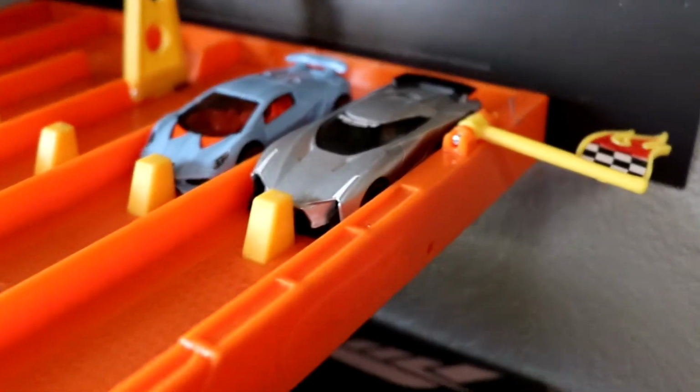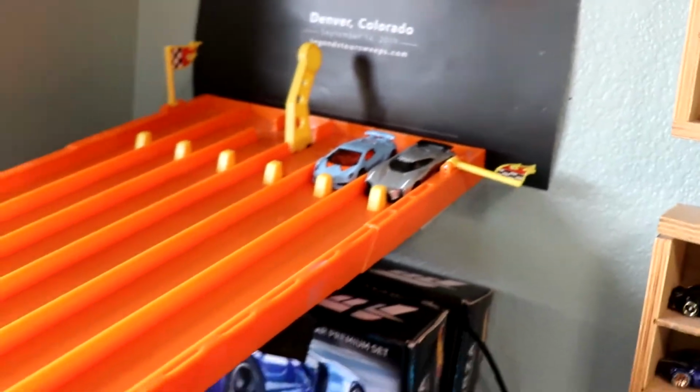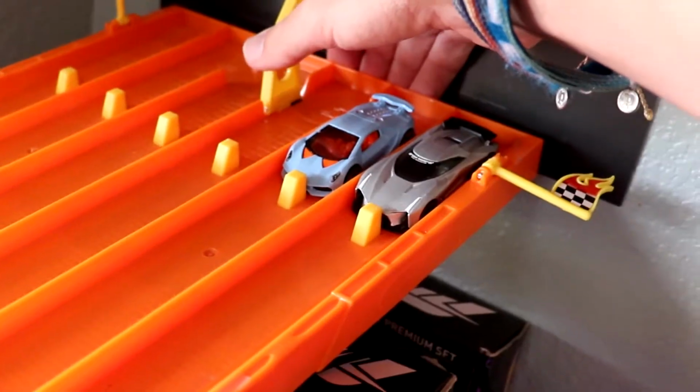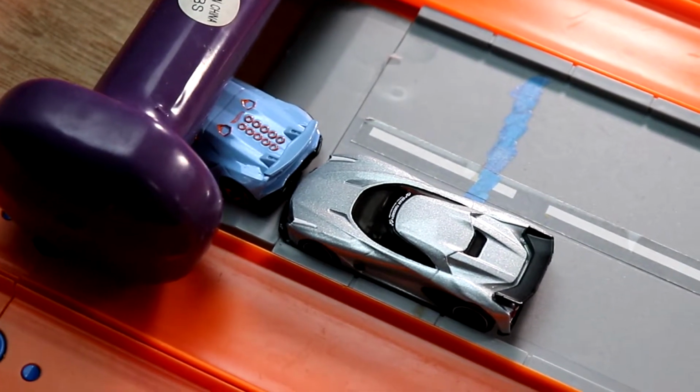Next up, we have the Infinity Vision Concept versus the Lamborghini Sesto Elemento. Now the Infinity is Real Riders, but hey, Real Riders going slow might beat the Sesto if it wrecks. 3, 2, 1. But it doesn't look like it. That Sesto is blazing fast, and it's going to beat out the Infinity, or the Nissan.